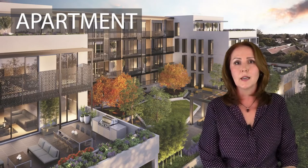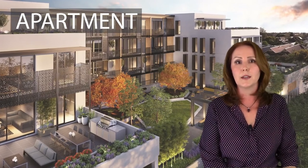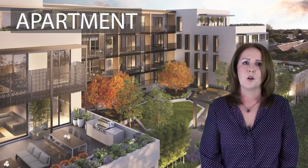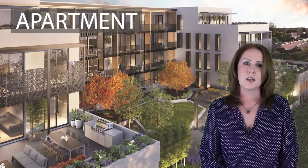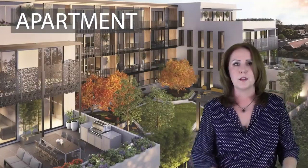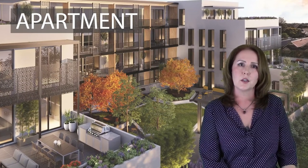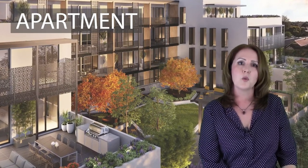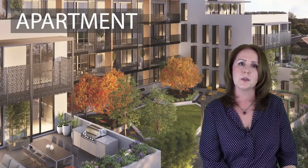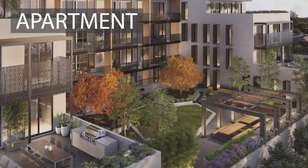An apartment is a set of rooms that includes a bathroom and a kitchen. The owner of the apartment building usually rents out each apartment separately. For example, in the United States, you can usually live in or rent an apartment, but you can't buy an apartment in the apartment building.